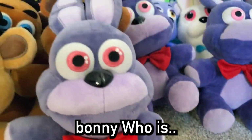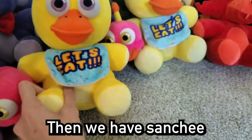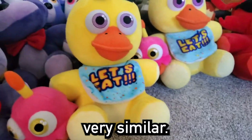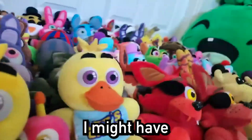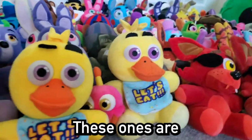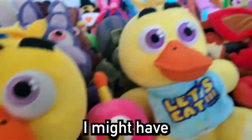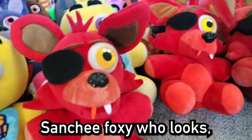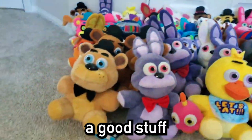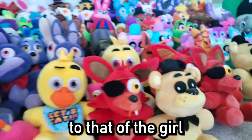Then we have Sanshi Bonnie, he looks really cute. He has a little smile. I like him. Then we have Sanshi Chica, who's very similar, I would say, to this. I might have even got them mixed up. These ones are really similar, both of these Sanshis. This might actually be the new one. I'm not sure. I'm sorry if I did. Then after we have Sanshi Foxy, who looks like a good stuffed plush, honestly. And we have Sanshi Golden Freddy, who looks pretty similar to the other Golden Freddy.